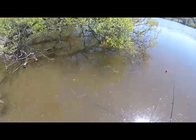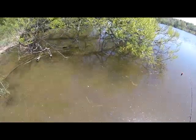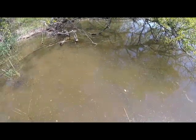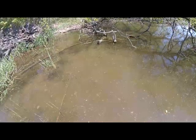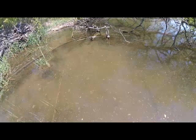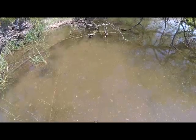Here comes the other one. Here comes the other one now out of the shadows. He's 10 feet ahead of me, 10 feet ahead of the camera. Coming around to the other one. Now there's 3 of them. Oh no, this one, no, there's 2. Where's this other big one? The small one is the one closest to the camera.